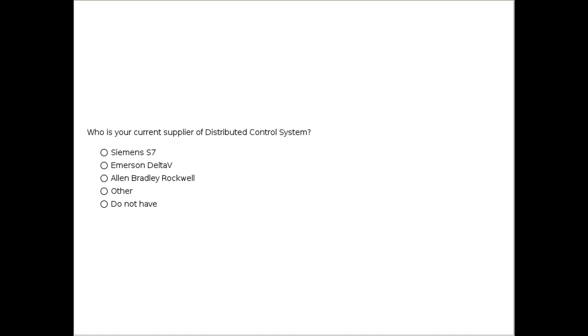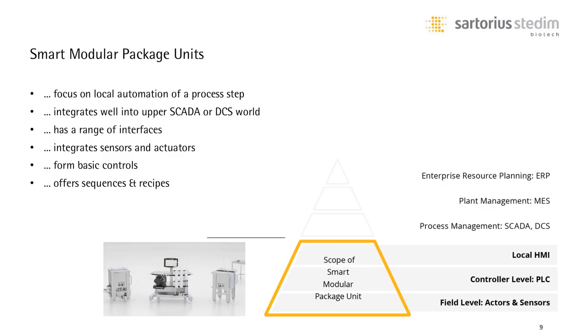Okay, thank you. So we have quite a good mix through the different systems. We have Siemens, we have Amazon and Rockwell, and also others. This actually says what we actually feel. Also, we are focusing on our smart modular package unit, of course, of the local automation, scoped by the yellow surrounding. But we have to integrate well into different SCADA and DCS systems, distributed control systems, which are out there, which is probably Siemens, Amazon, Rockwell, and also some others.